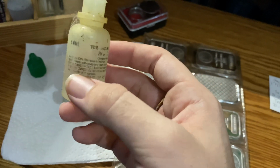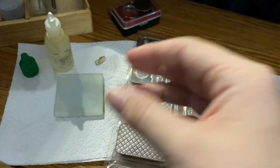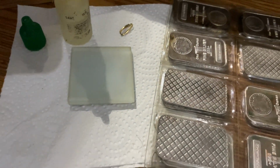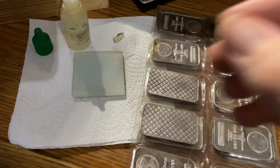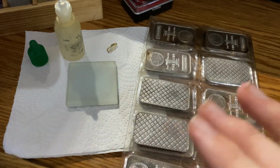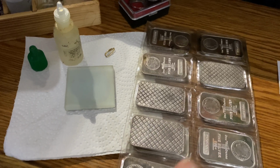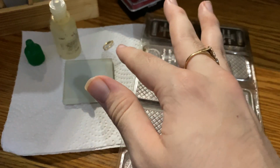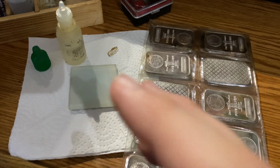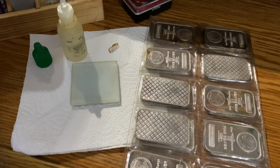My solutions are made by JSP Testing Solutions, and that will determine if it's real or not. If it's not 14 karat, the mark that you make with this piece of gold will disintegrate, disappear, it will be off the block, it'll turn to nothing. But if it is 14 karat, the mark made with this scrap piece of jewelry will stay there, and it'll be clear and obvious that it is a 14 karat gold piece of jewelry.